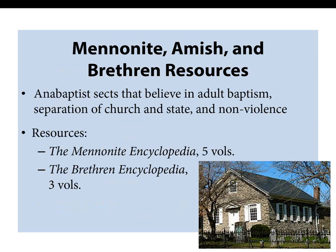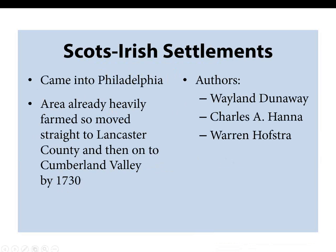Mennonite, Amish, and Brethren religious groups are offshoots of what is known as the Anabaptist movement. Anabaptist sects believe in adult baptism, separation of church and state, and nonviolence. The two resources that I would recommend to those of you with Mennonite, Brethren, or Dunkard ancestors are the Mennonite Encyclopedia, which is 5 volumes, and the Brethren Encyclopedia, which is 3 volumes.